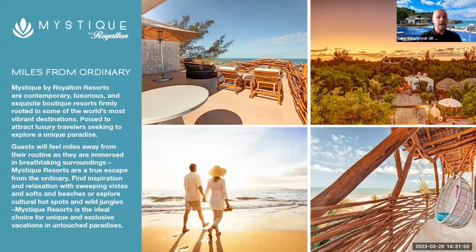So another Royalton brand we have is Royalton Mystique, and this is an off-the-beaten-track sort of brand. We have two properties. We have the Mystique in St. Lucia, which is actually on Rodney Bay, a prime location for us. A great 3-star plus hotel, very budget friendly as well. Amazing hotel.